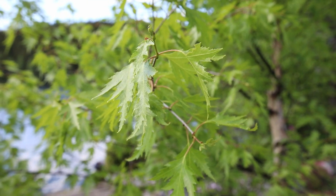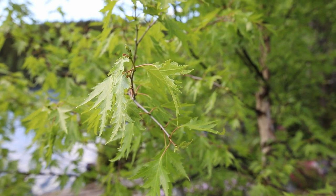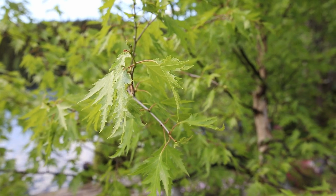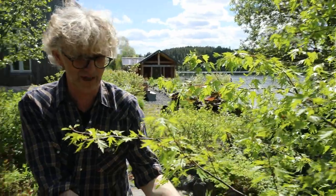This tree is a Swedish birch. Is it called birch? Birch tree. Birch, yes. And it has these special leaves. And it's quite amazing that we made it grow up here because we're high up in the mountains. But this one has been here for many years and it's just getting bigger and more beautiful. Yeah, it's beautiful. I like the leaves because they are a little bit different from a regular birch tree.